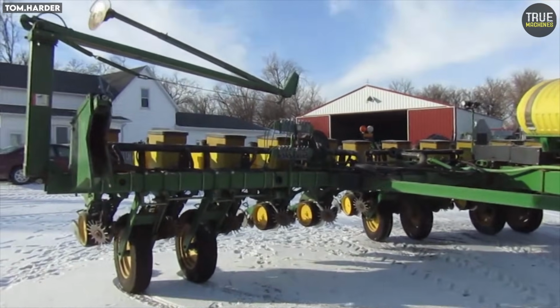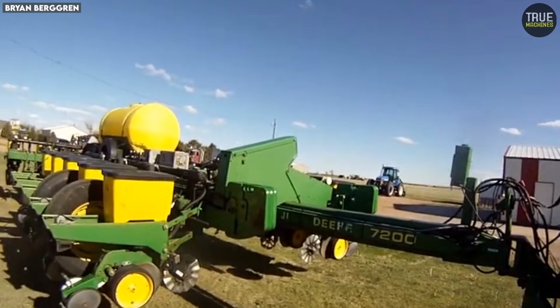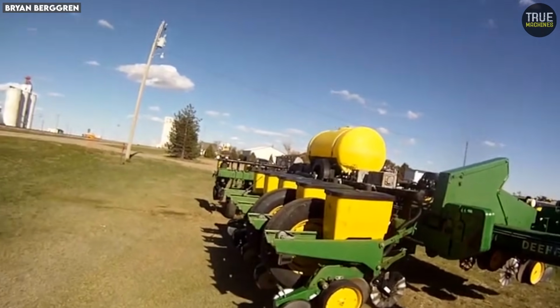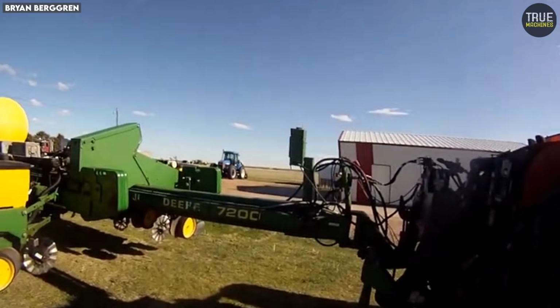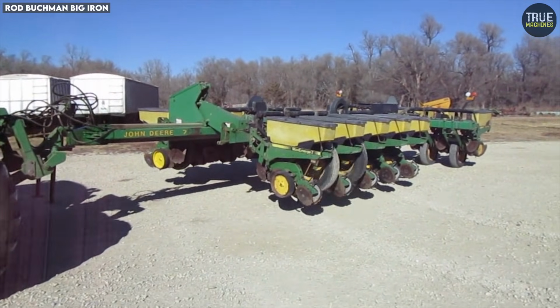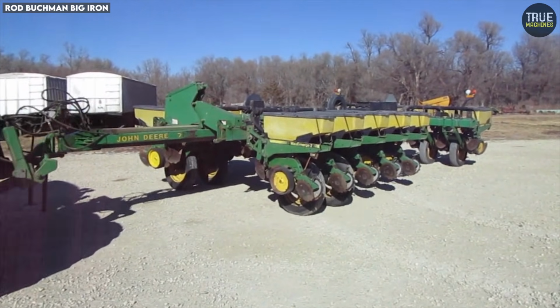The 7200 also benefited from John Deere's exceptional parts support. Virtually every component remains available, from seed discs to complete row units. This parts availability, combined with the fact that every John Deere mechanic knows 7200s inside and out, makes them practical working tools even 40 years after production.